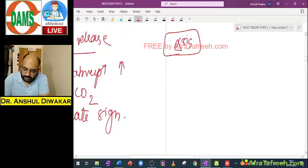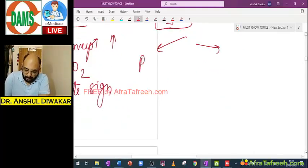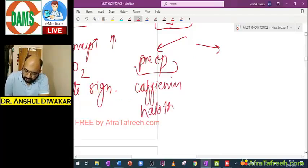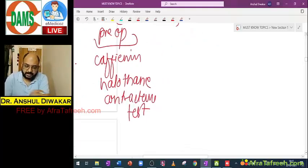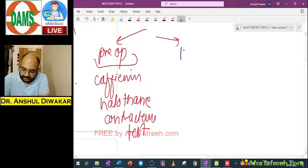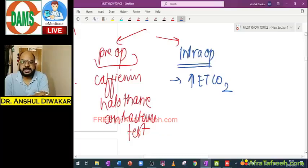Diagnosis. How do you diagnose? If it is a pre-operative diagnosis, then the gold standard is the caffeine halothane contracture test. While if it is an intraoperative diagnosis, then the most sensitive sign is an increase in EtCO2.